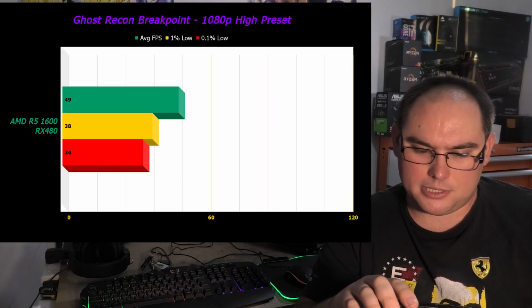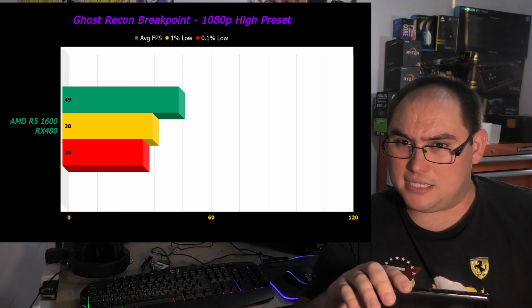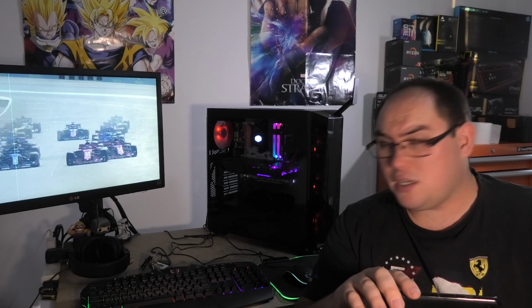And yeah, we're seeing 49 on the average, 38 on the 1%, and 34 on the 0.1%. Not great, but it didn't look stuttery, it didn't feel bad, it just seemed to work. And that was what I liked about it. So it runs okay, and it's a strenuous game.